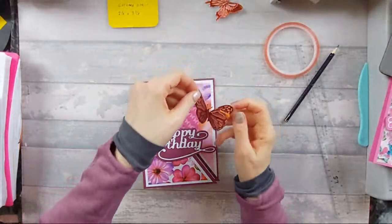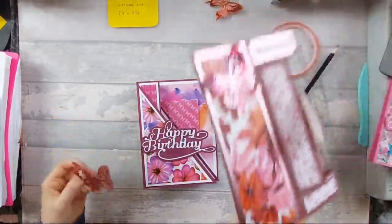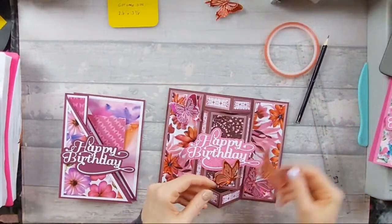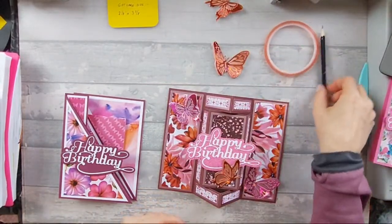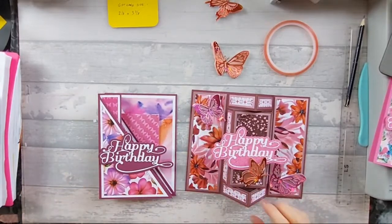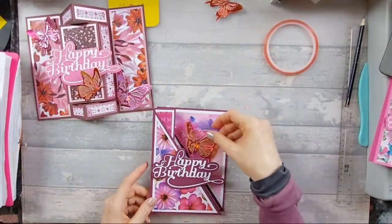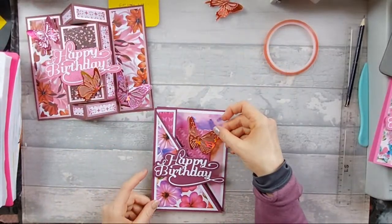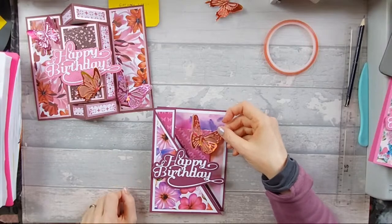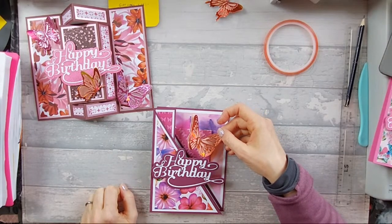Because they're kind of an orangey red colour, which is fine with the other papers. So with these papers, it's fine because it goes with that, which is why I chose these. But I could have done with those. See, those would have gone well with that. But I don't really want to cut any more out. These are the wrong colour.